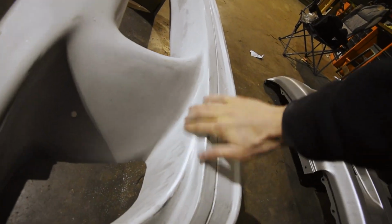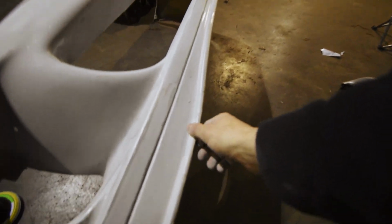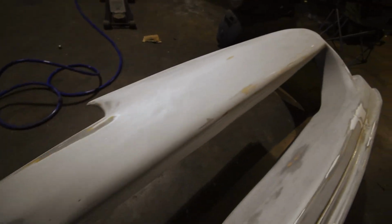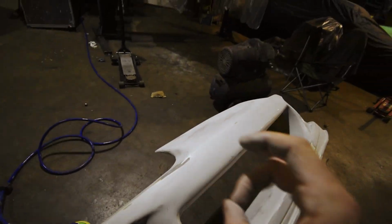There's a lot of overspray and stuff, and then I'll finish off doing the body filler, and then I need to skim all the stone chips. But then this should be pretty much there.